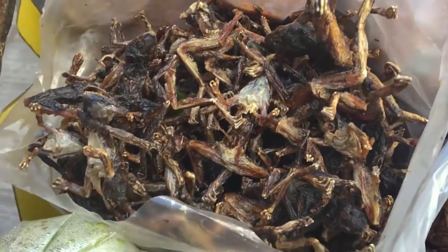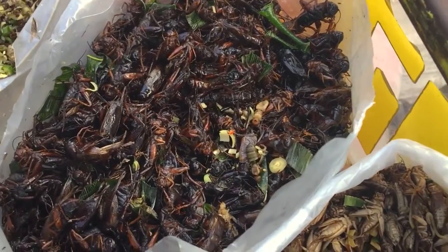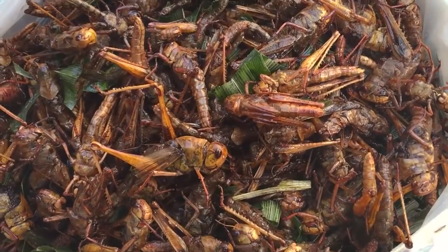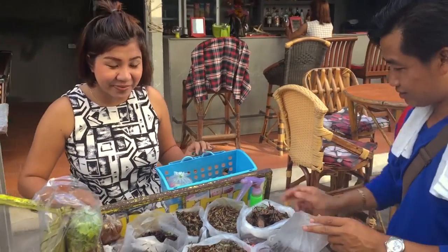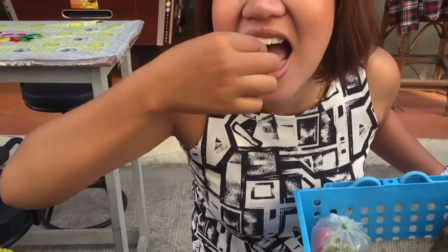Little fish. Frog. Sea worm. Ants. Cricket. Same, same, but different flavors. Gigantic beetles. Grasshopper. What's your bug of choice? What bug are we picking today? Let's see. What is it? Cricket? Did you eat some cricket?